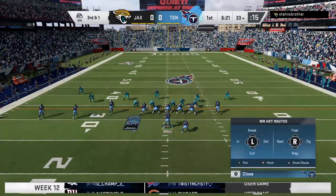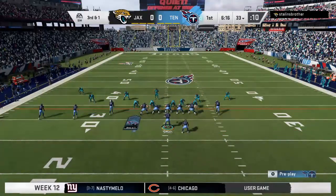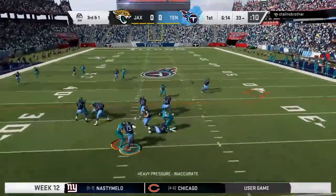80 weapon. 44 is the mic. 44 is the mic. Smith. 44, Mike.